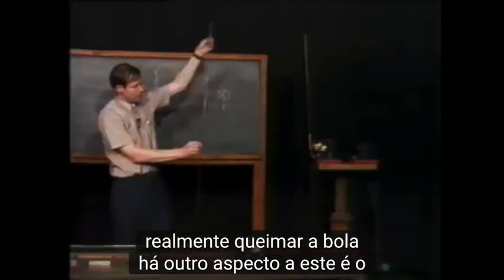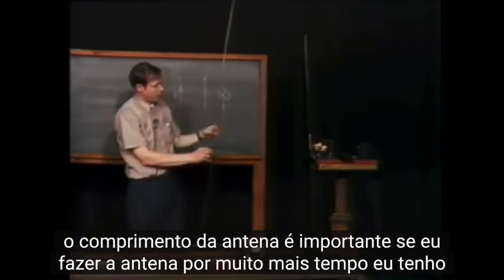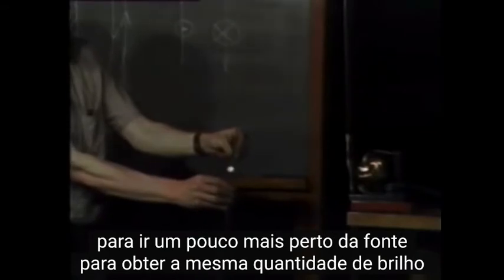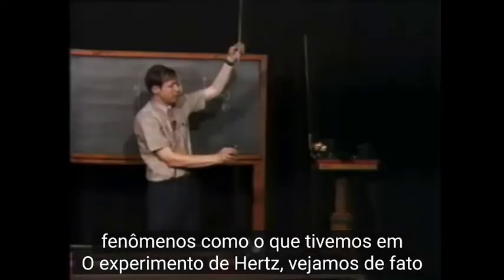There's another aspect of this, which is that the length of the antenna is important. If I make the antenna very much longer, I have to go quite a bit closer to the source to get the same amount of brightness. This once again is a resonance phenomenon like the one we had in Hertz's experiment.